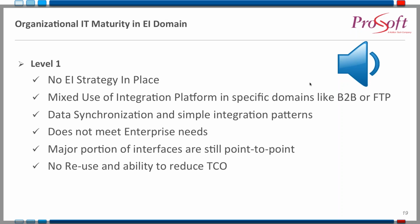But definitely, the second level is when we start using integration technology specific to a particular capability we are looking for, like communicating with partners, doing FTP, doing simple data synchronization across applications, maybe employing some real-time integration. But still, at this level of maturity, the enterprises are attacking the requirements tactically rather than strategically.